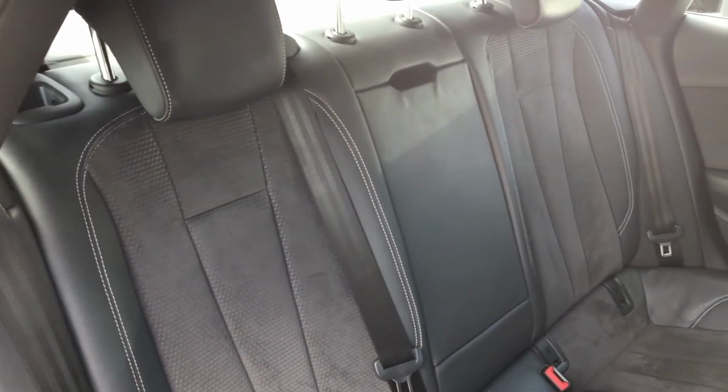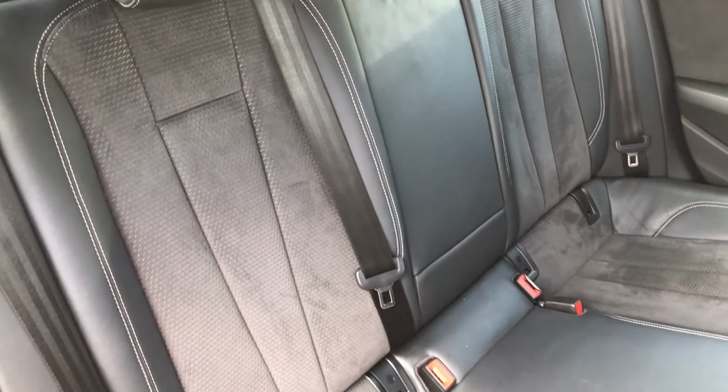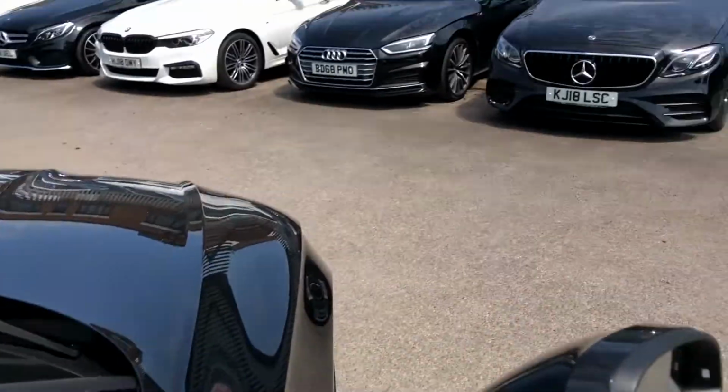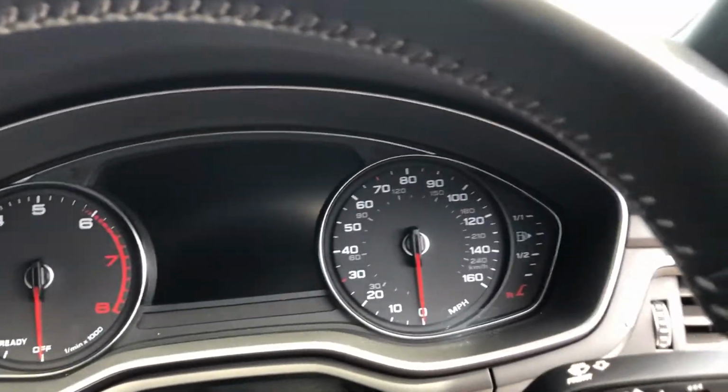Moving into the rear, you've got the same seating, really nice, really sumptuously finished, supportive bolsters, white contrast stitching, fold down armrest, 3 seats, full isofix, and plenty of room in the back as well. And it's a misconception really that a lot of people think because it's a Sportback it's awkward to get into in the back.